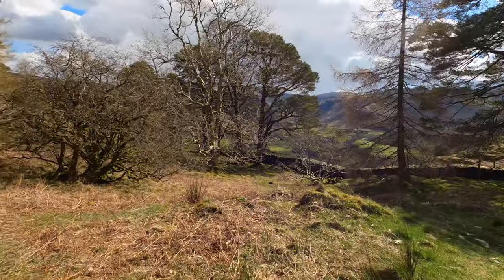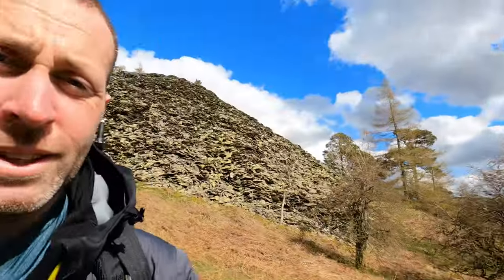Great. Should be some good views at the top, though. Hopefully. Well, that was fun. Weren't too bad, but I can imagine the rain, if it's slippery, it'd be absolutely horrendous. So, probably going to have a frost tonight, so I'm not looking forward to that in the morning, but. Only one way down.